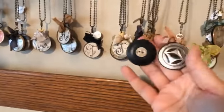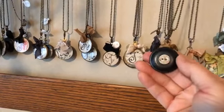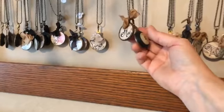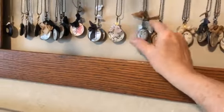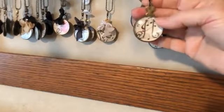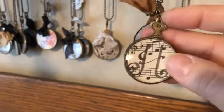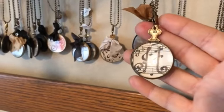Like this one here is just a great big button. This one here, they had this plastic sort of thing manufactured because they couldn't find any more big buttons that were the perfect size to match these lenses. And these are old antique lenses. They're optometrist lenses, and see that number right there? That tells you the strength of the lens.